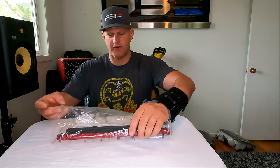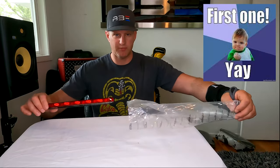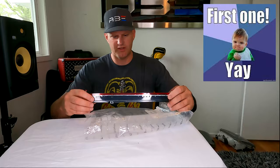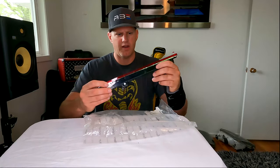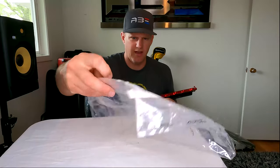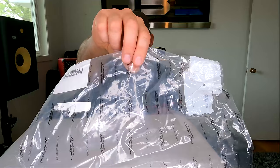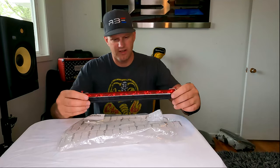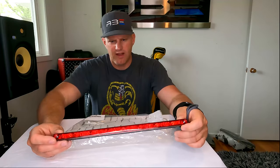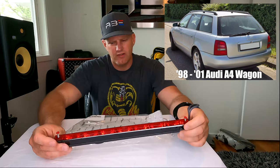So this was my very first original Lamborghini part that I ever bought. It was a pretty exciting moment for me. It was 7-8 years ago. It's the third brake light. I bought it, I think, off of eBay, and I got the bag with the Lamborghini written on it, and I was like, oh, I got a real Lamborghini part. And it's just a Hella third brake light. It's not specific to Lamborghini. I think Ferrari used it.